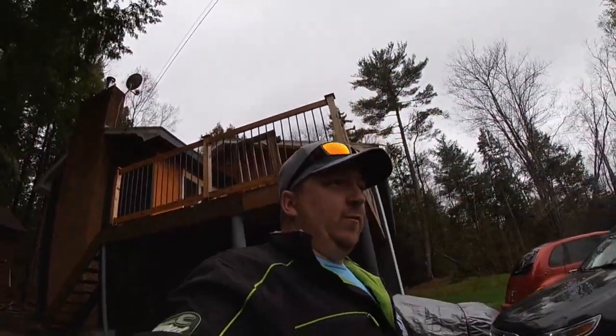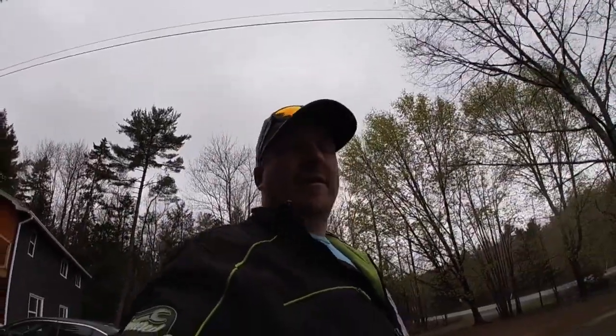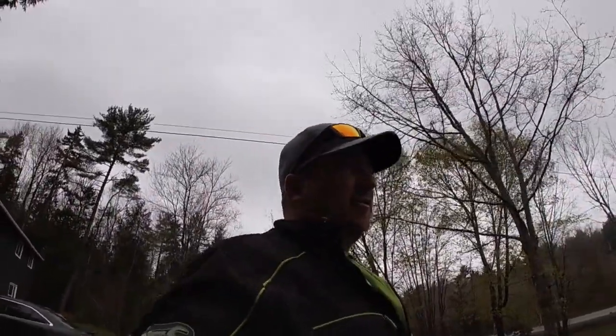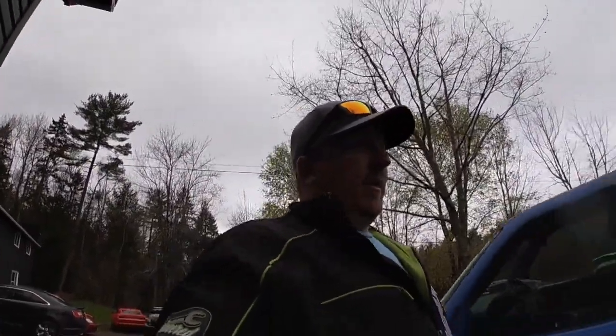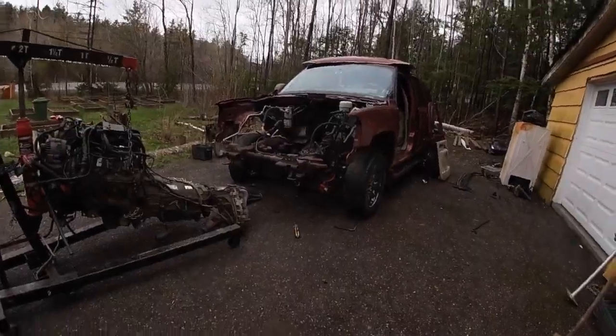Follow-up from yesterday. It got a little wet and got a little dark. We got the motor out of the Denali. It actually was a little harder than we planned because we took it out all in one piece. So here's what's left of the Denali.